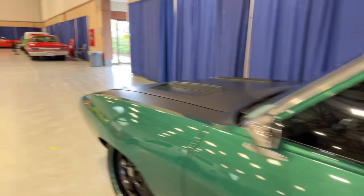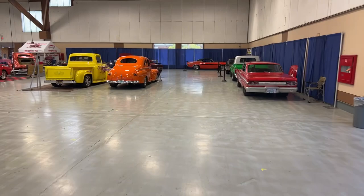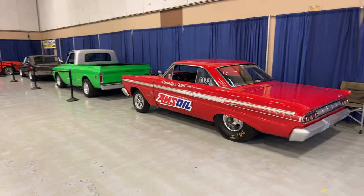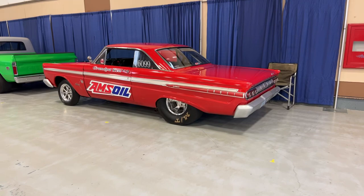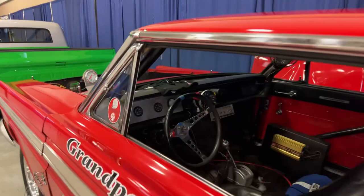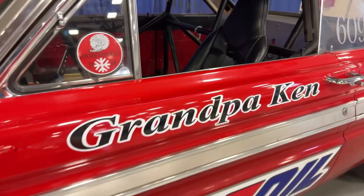Anyway, just giving you some teasers during setup, because it's gonna be packed with people here tomorrow. Oh, we can't show Bob's car. Sorry, Bob. That's a good stance on that Comet. The Amsol's Comet. Brutal looking one. Big fat M&Ts on him. Oh yeah, all business. I bet it makes Grandpa Cam happy.